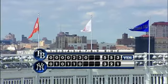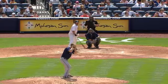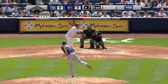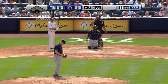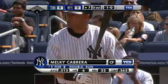Of the 6th. He's still in there against Melky Cabrera. And the pitch outside, 1-0. Cabrera, Cervelli, and Jeter, 8-9-1 in the Yankee order.